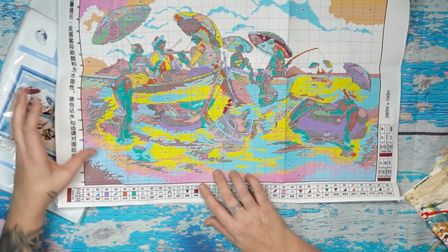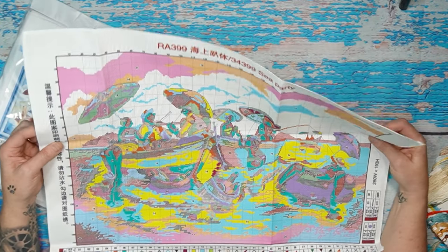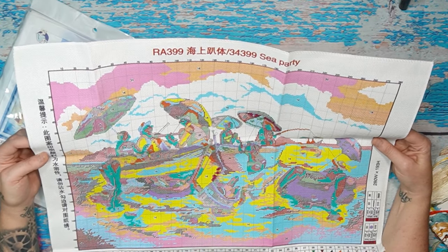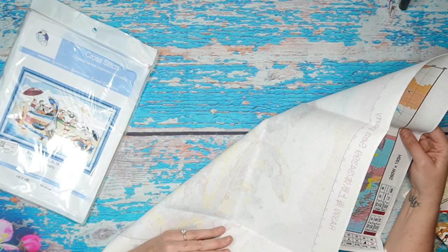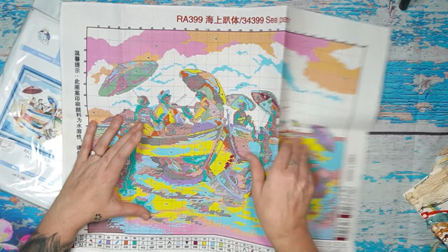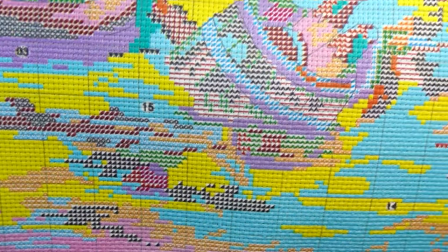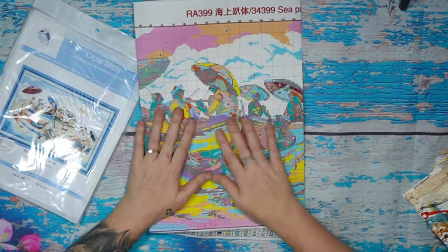Remember to follow your symbols on your chart. I said 280 wide by 193 high. I really, really love this. Her legs are hanging down here, so they're quite big on the picture. Now look at that. Very, very pretty, right? It is amazing.